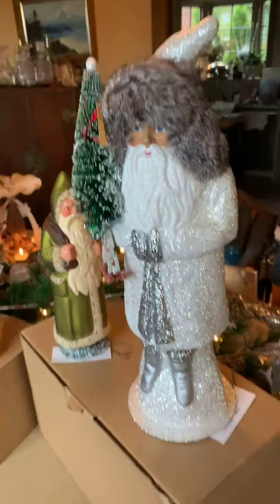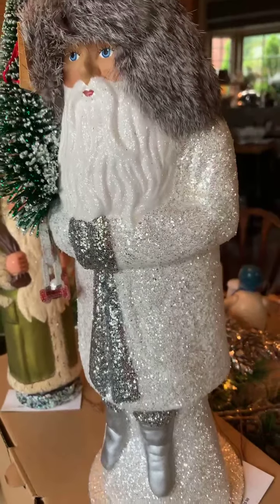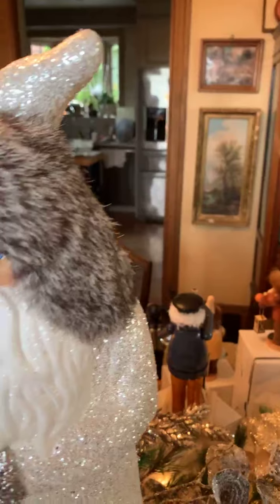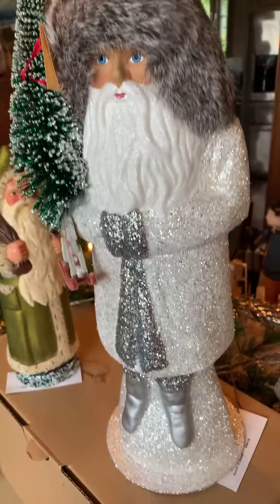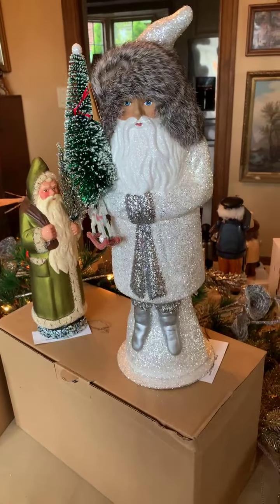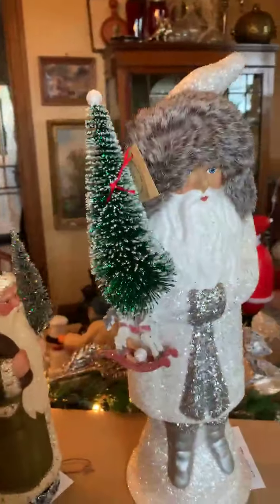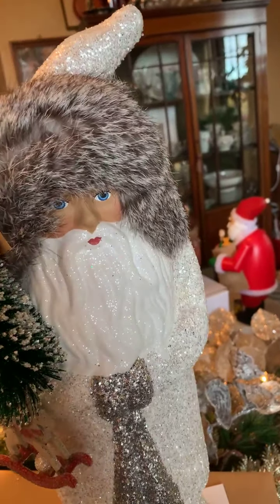I'm going to turn this guy around. He has beautiful German glass or German silver glitter, and he has his tree. He has real fur as his collar there on his hood, and you'll recognize these. These have been made for several hundred years, and they're using vintage molds. It takes 7 days to make each one from start to finish, and there's no doubt with the detailing and how beautiful they are. These are one-offs.